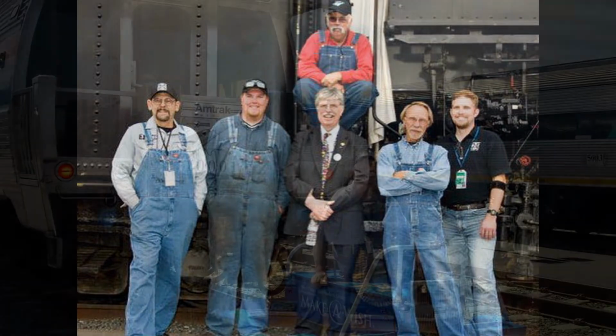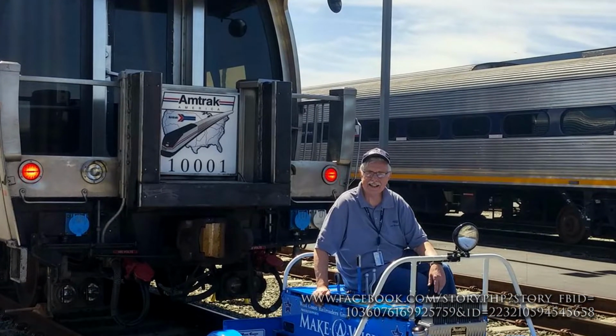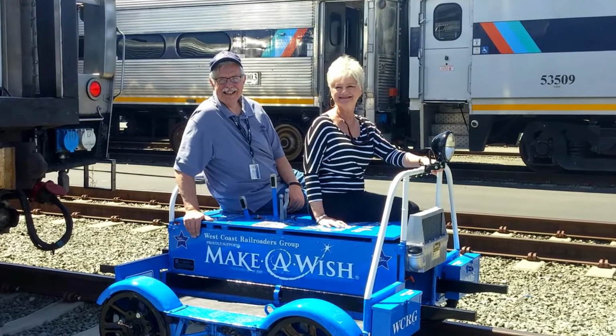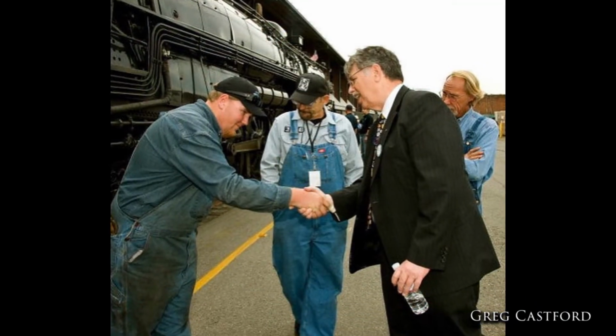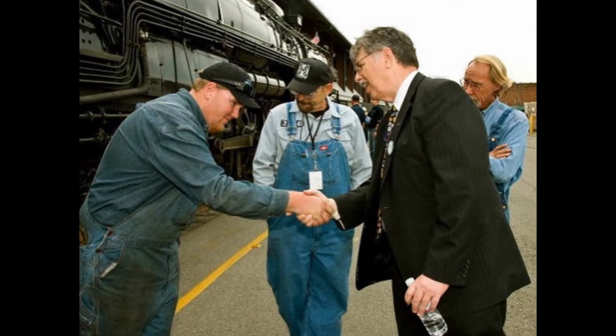Not everyone agreed with all of his policies, but many regarded him as a proponent of both freight and passenger rail service. He respected the history of railroads. He is seen here greeting Greg Casford of the 3751 crew in 2009. And he was welcoming to enthusiasts. We see him here with Andrew Fletcher and Ken Marty, respectively.